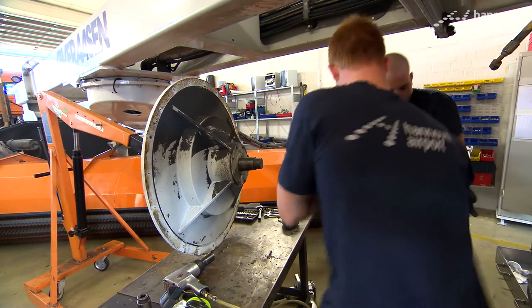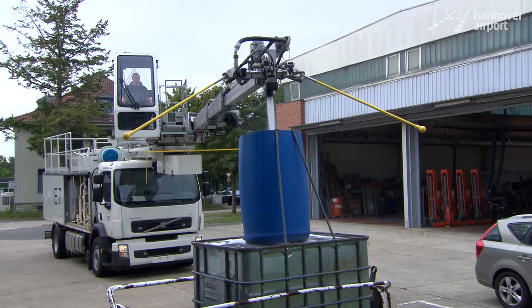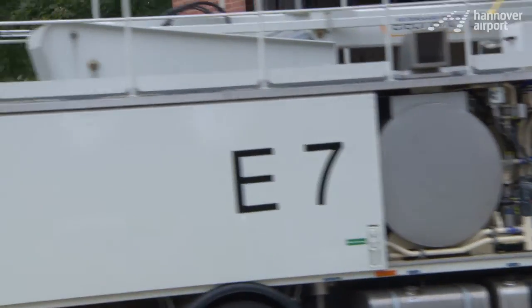Thanks to their efforts, the snow sweeper will be ready for operation this coming winter. And just outside the door, the next special vehicle awaits them, a de-icer in need of repair, in this very special garage.